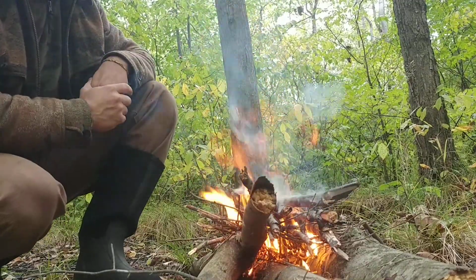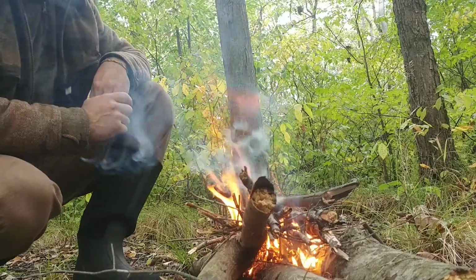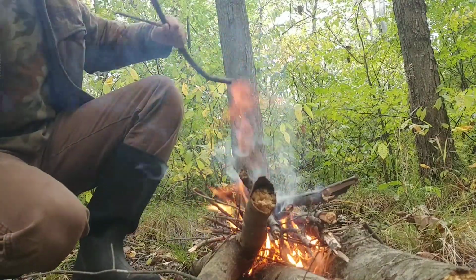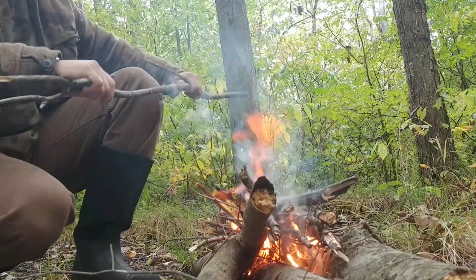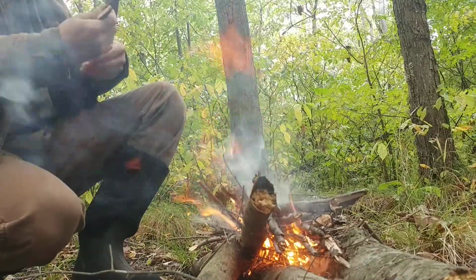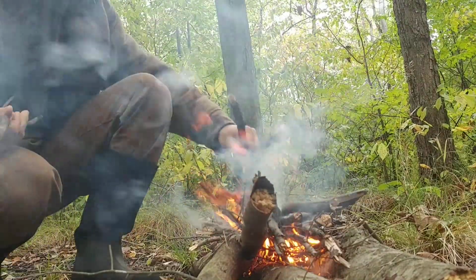This is usually my preferred fire method, and I'll explain it in another video. It is a long fire, but I've got a few different variations depending on the situation on how I use a long fire, how I set it up.